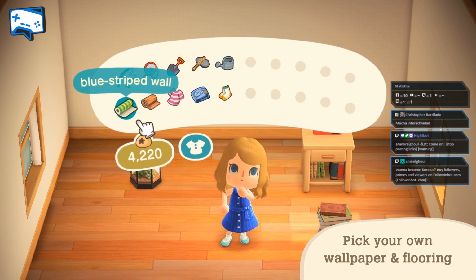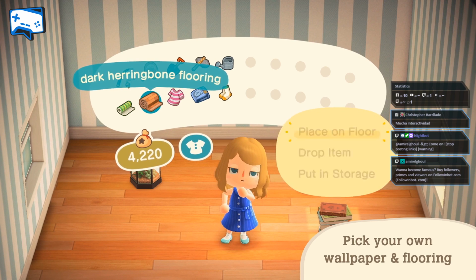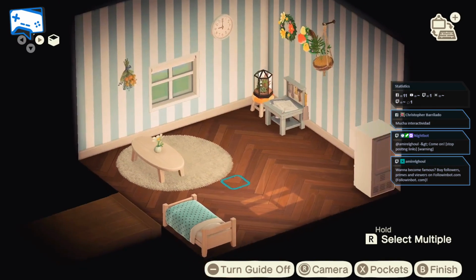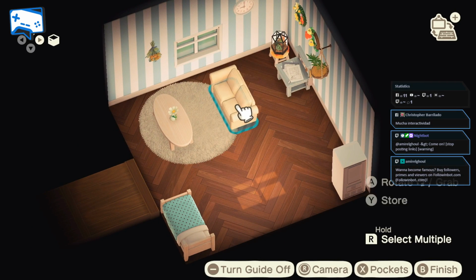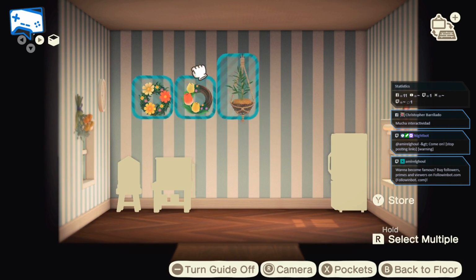You get to be your very own interior designer, setting up the walls and flooring however you like. Really get the most out of living there. We've made it easy for you to change patterns at any time. As you can see here, we do some of the heavy lifting, freeing you up to focus on redecorating while viewing the room as a whole.